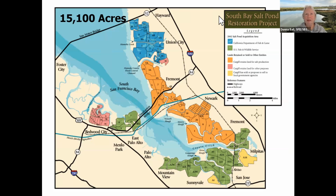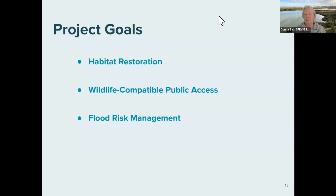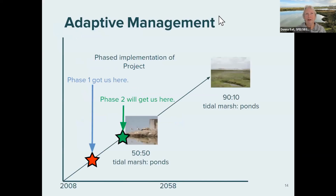The green areas are ponds that are owned and managed by U.S. Fish and Wildlife Service. And the blue ponds towards the top of the map are owned and managed by California Department of Fish and Wildlife. Then the ponds that are in pink and orange are actually still in commercial salt production, and Cargill still owns those lands. So this project has three main goals: habitat restoration, wildlife compatible public access, and flood risk management, and I'll be talking about each of these individually.